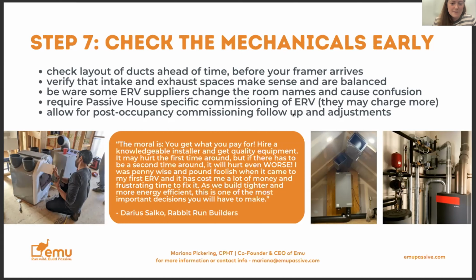It may hurt the first time around, but if there has to be a second time around, it will hurt even worse. I was penny wise and pound foolish when it came to my first ERV, and it has cost me a lot of money and frustrating time to fix it. As we build tighter and more energy efficient, this is one of the most important decisions you'll have to make.